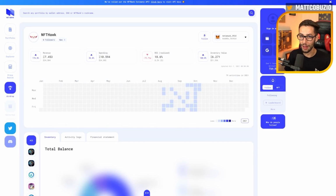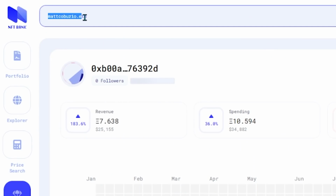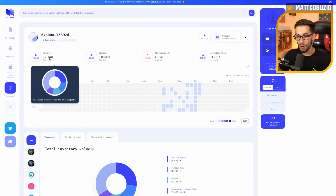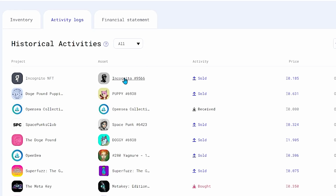nftbank.ai. It took me a while to find this, but this is an amazing application that does almost exactly what I just showed you on my spreadsheet. You can see right here, I searched my Ethereum domain, and I actually found my wallet just by searching randomly. I'm not logged in or anything. You can see all the stuff going on here: the revenue, the spending, return on investment, which apparently is down. You can see right here, it tracks every single transaction, and it's got a really clean interface.